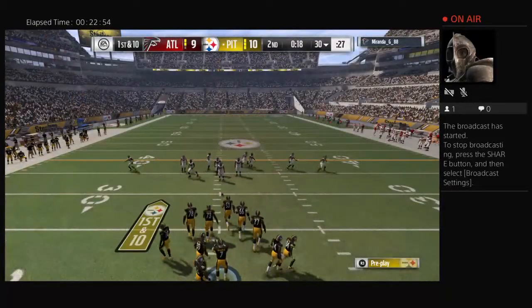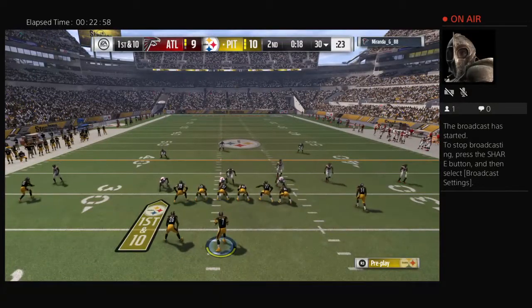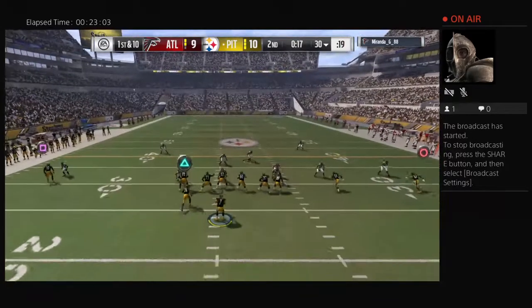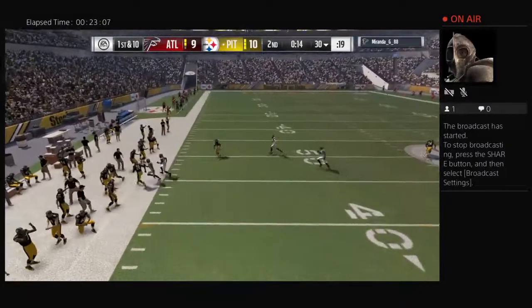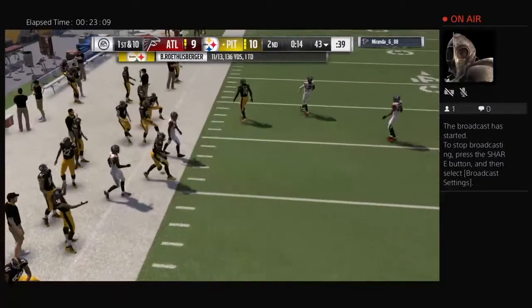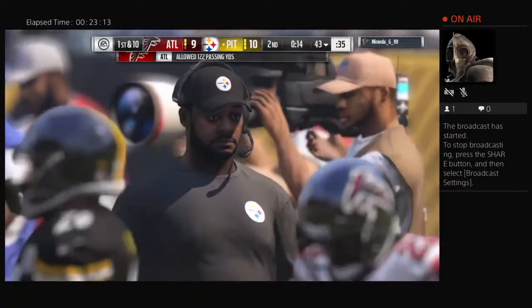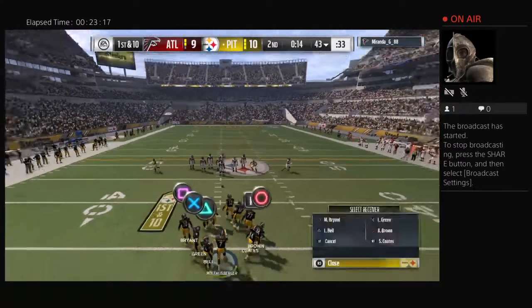And some changes here as the D-line separates some. Bryant, the lone receiver, left. Here we go. 230. On 1st and 10, it's Roethlisberger. Goes underneath for Bell. And he goes out of bounds across the 40-yard line. 13 yards there on the pickup. And it'll give the Steelers a 1st down.